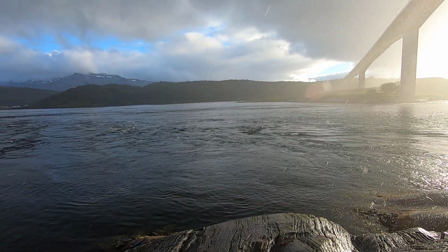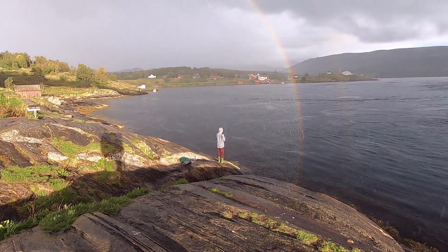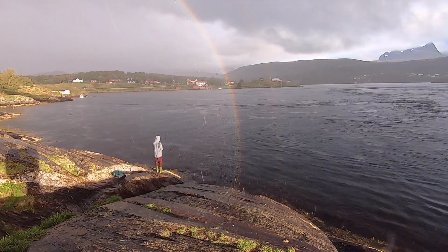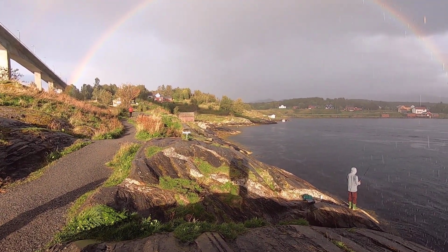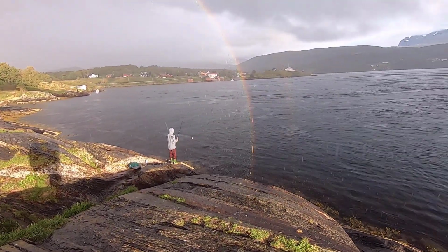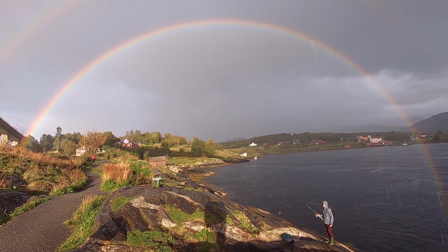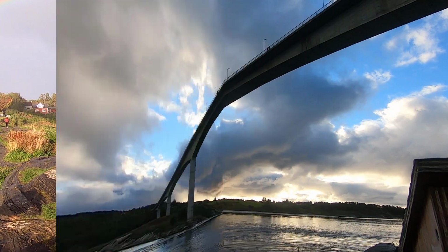That's just mad rain. That rainbow goes to the bottom of this rock. They have the best rainbows in Norway. Oh, we've got a double rainbow now. How about that? All the way over the bridge. Look at that. That's the closest rainbow I've ever seen. The rainbow over the fisherman. Maybe it'll bring him luck.